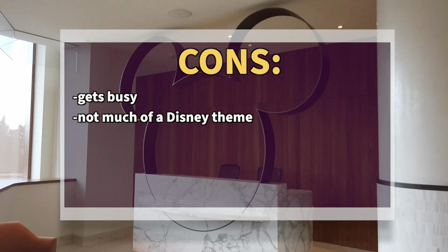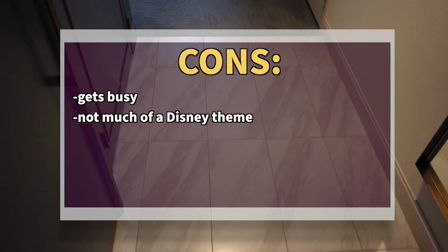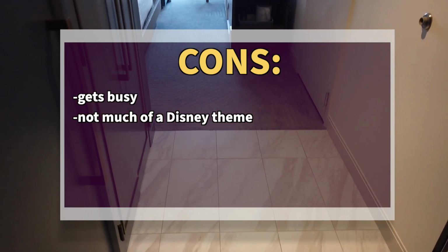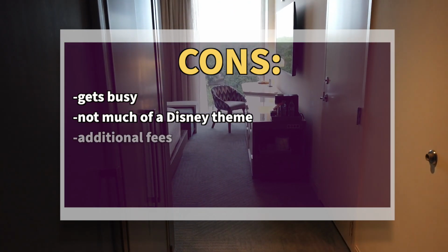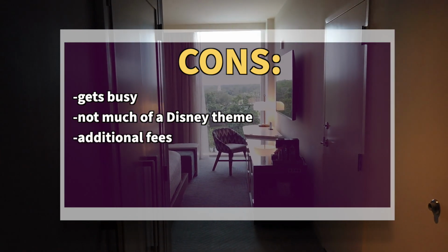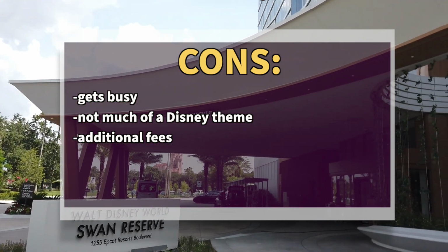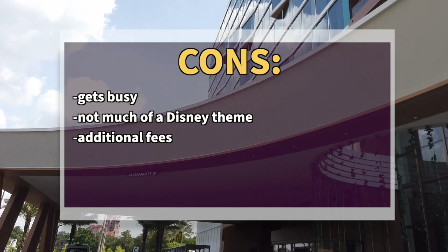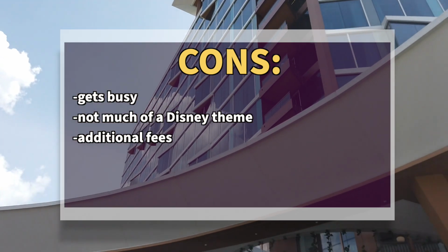And finally, this resort does have fees. That's a big con for a lot of people. It doesn't feel great to have a fee tacked on to your stay, of course, so just keep in mind that the resort does have fees. It's a $35 mandatory fee, and that is roped into your booking price. So keep in mind if that is going to make the difference, if it's going to make it about the same to stay here versus staying at Animal Kingdom Lodge, that's another thing to consider.